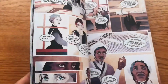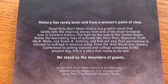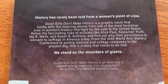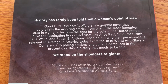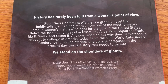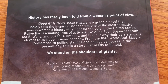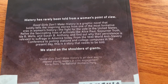Oh, and it's a graphic novel. Awesome. I love graphic novels. And so history has rarely been told from a woman's point of view. That is the truth. So this is a graphic novel about women's history. And we can learn about Alice Paul, who I don't really know anything about, Sojourner Truth, Ida B. Wells, who I only know a little bit about, Susan B. Anthony. And so this is related to suffrage.